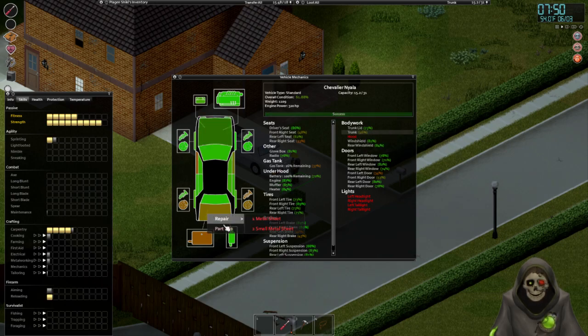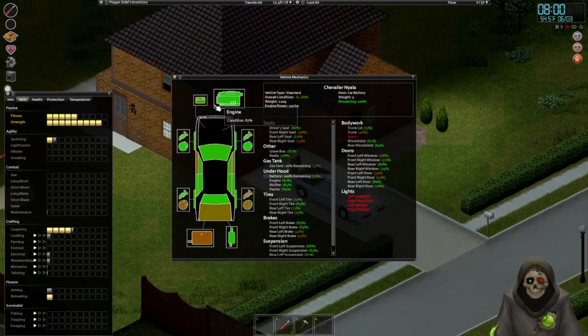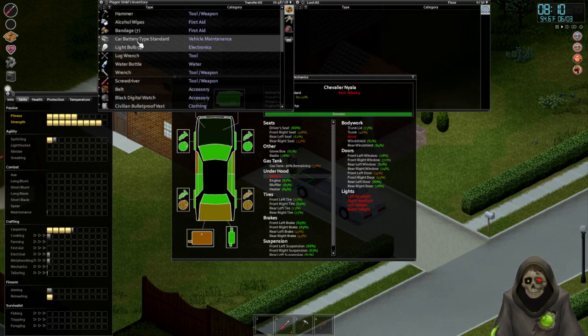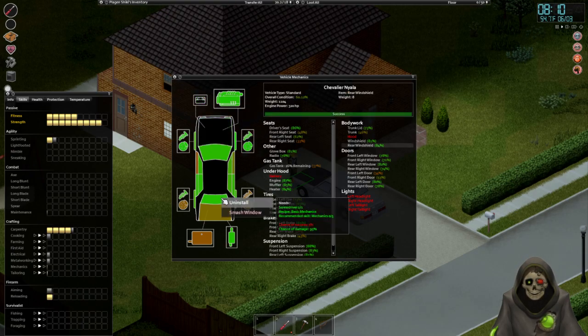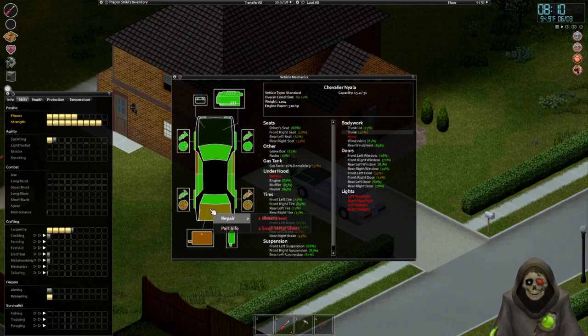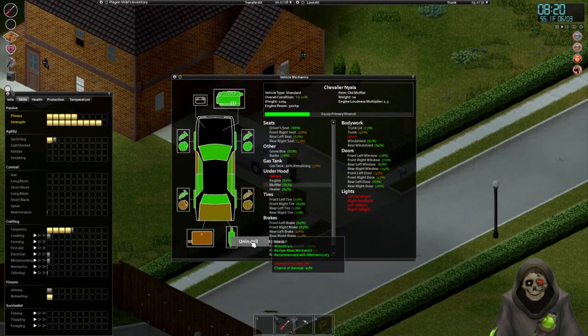I wanna uninstall the trunk. What about... I need a jack for those. What about the suspension? Nope. Engine. This will set your engine condition to 0. Okay. What about the battery? I just need a screwdriver for that one. Okay. Nice. Let me put what I can in the backpack. Rear windshield. I could uninstall it, but it would take me some... 5% chance of success. Can I uninstall the muffler? That's also a 5% chance of success. Screw it.